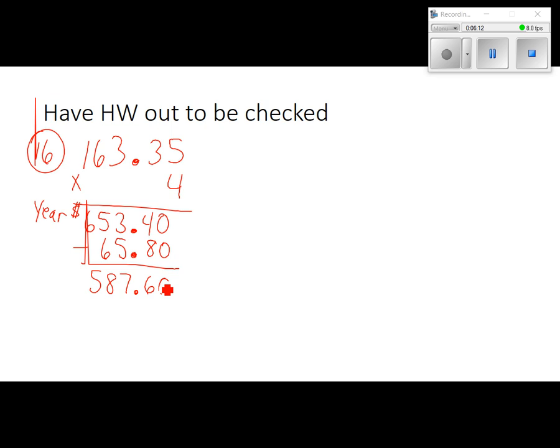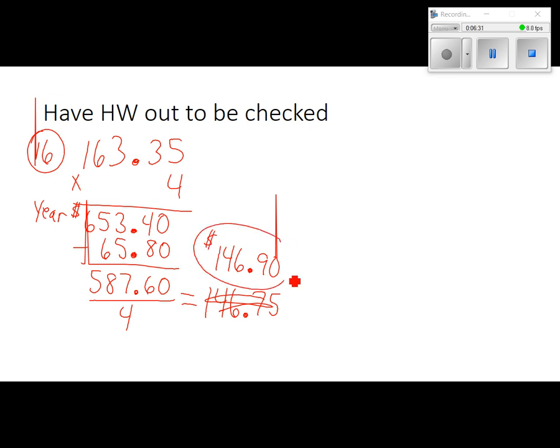So you take that number and now instead of multiplying it by 4, you do what with it? Divide it by 4. I got $146.75? Wait, I got $146.90. Yeah, the calculator, user error. So $146.90.